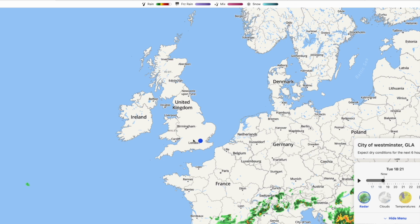So the potential for temperatures to climb even higher, nothing ridiculously warm, perhaps mid-20s is possible. And there is the risk, as we will see on the GFS 12 o'clock run today, that low pressure could sit in and around the UK.